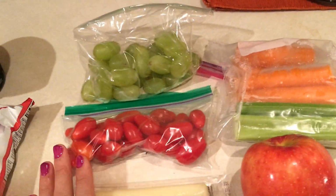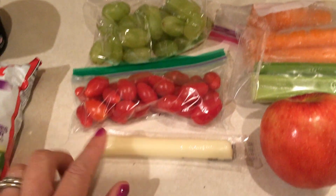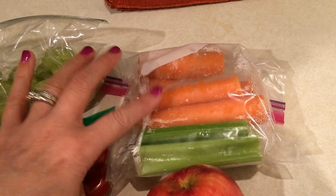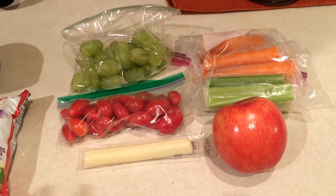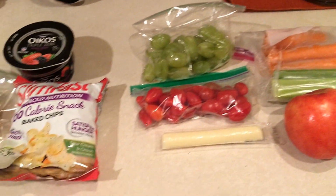And then my snacks, I'm just bringing quite a few. I have some grapes, some grape tomatoes. This is a light string cheese, apple, and then I have some carrots and celery. So just 1 point for the cheese, and that's it. The rest of it is 0 points. So we have lunch and snack.